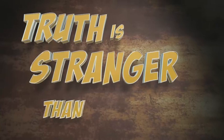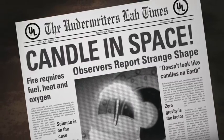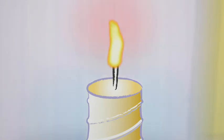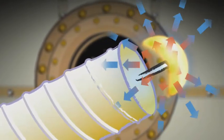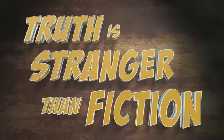Truth is stranger than fiction. The flame of a candle in space has a different shape than on Earth. But why? Earth's gravity gives our atmosphere density. On Earth, hot gases coming off of a candle flame are lighter than the air around them, so they rise, pulling the flame into a teardrop shape. But in space, like on a spaceship, the hot gases spread out evenly in every direction, so the flame is in the shape of a ball. And that's just one more reason that Truth is stranger than fiction.